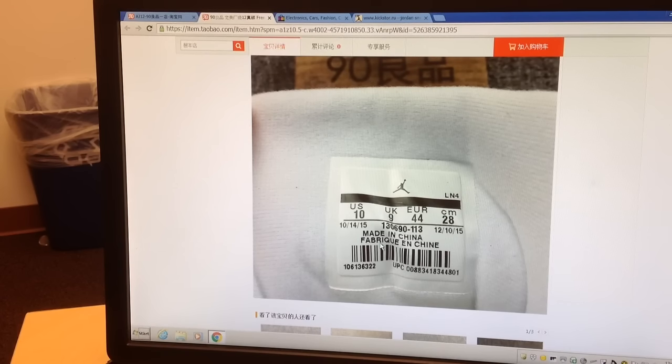That's a little too early. I know sometimes Nike makes shoes very early, but this to me is a little too early. So look at the date, all right? Produced between October and December.